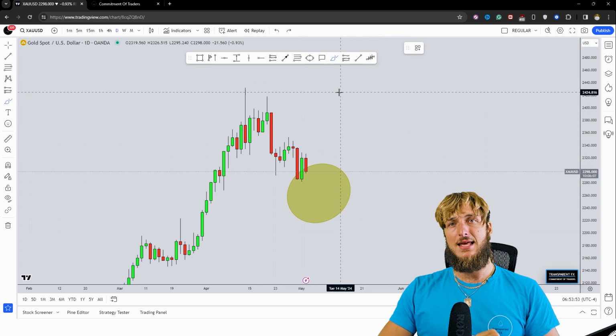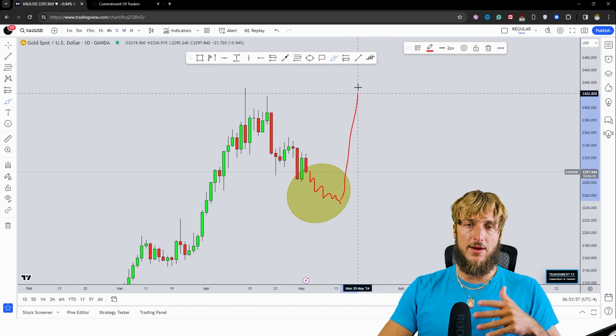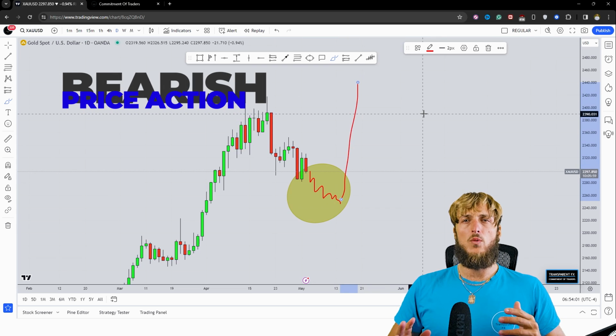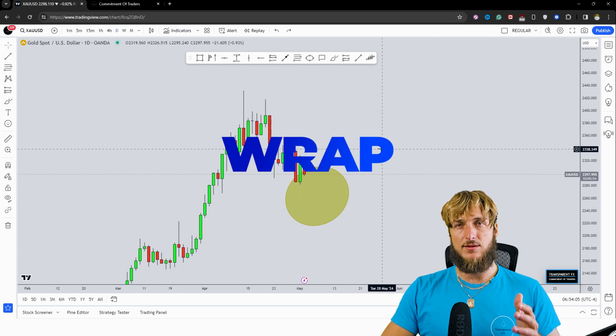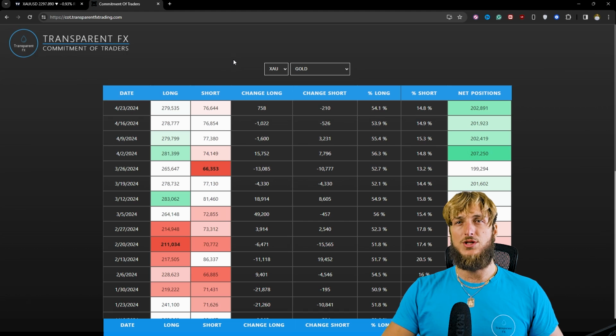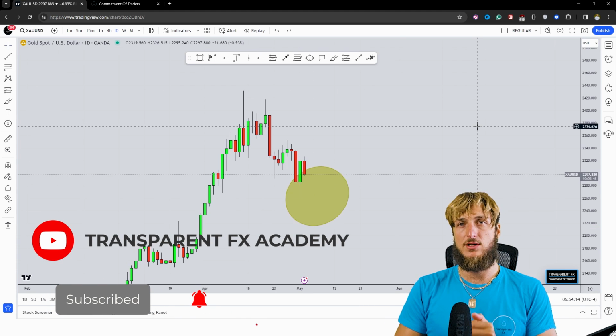As I was saying, in a situation like this, if we will see more institutional longing inside of this area, there is definitely a possibility of a potential push higher. So what would I expect in a situation like this? Well, as usual, trading is reactive and not predictive. The monthly, weekly, and daily time frames combined with the COT data, those are the best time frames when it comes to the directional aspect of the market.